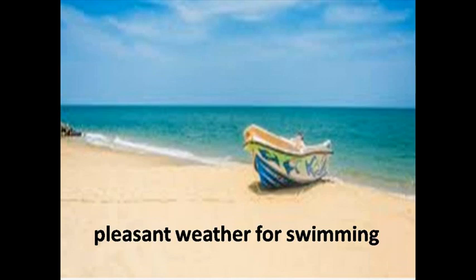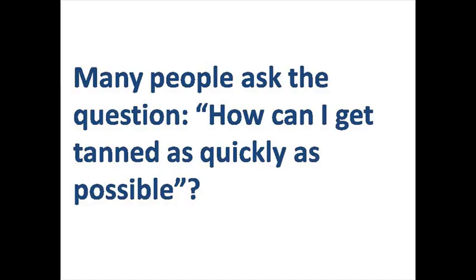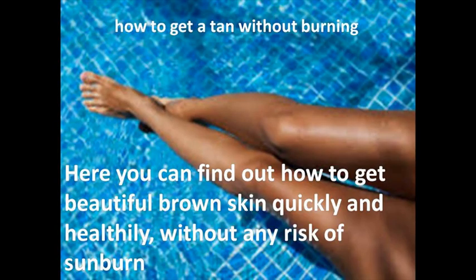As soon as the weather becomes pleasant again and the swimming season opens, the most wonderful time of the year begins for many people. Many people ask the question, how can I get tanned as quickly as possible? Here you can find out how to get beautiful brown skin quickly and healthily, without any risk of sunburn. Here are 12 tips on how to get tanned quickly. Follow these steps to avoid sunburn and to achieve a nice long-lasting tan.